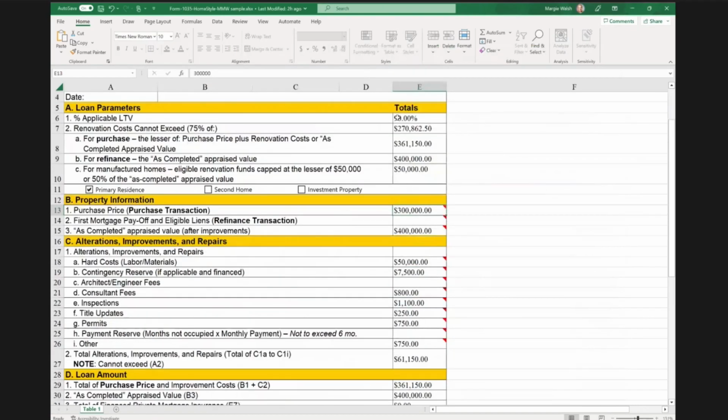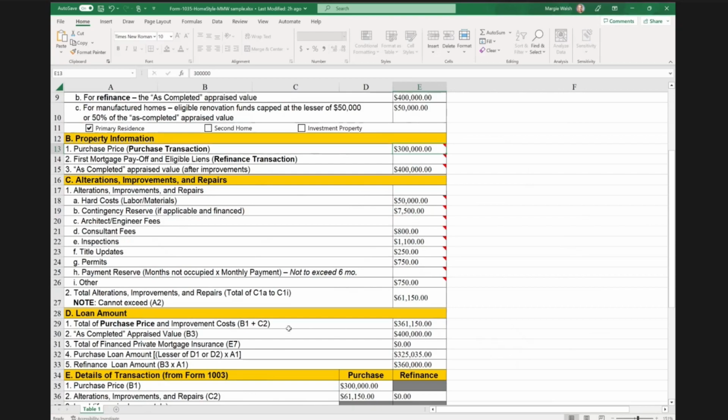Let's say we're doing a 90, put your loan to value here. Purchase price, after value, and then all those fees we went over are totaled. And this form actually totals it for you. You just have to do the math to enter them in here correctly. And then same thing, the loan amount is based on the lower of acquisition or after value. So the purchase price plus the improvements is lesser than the after value. And because I put a 90 in, here's your purchase loan amount. So this number here is 90% of acquisition, 361.